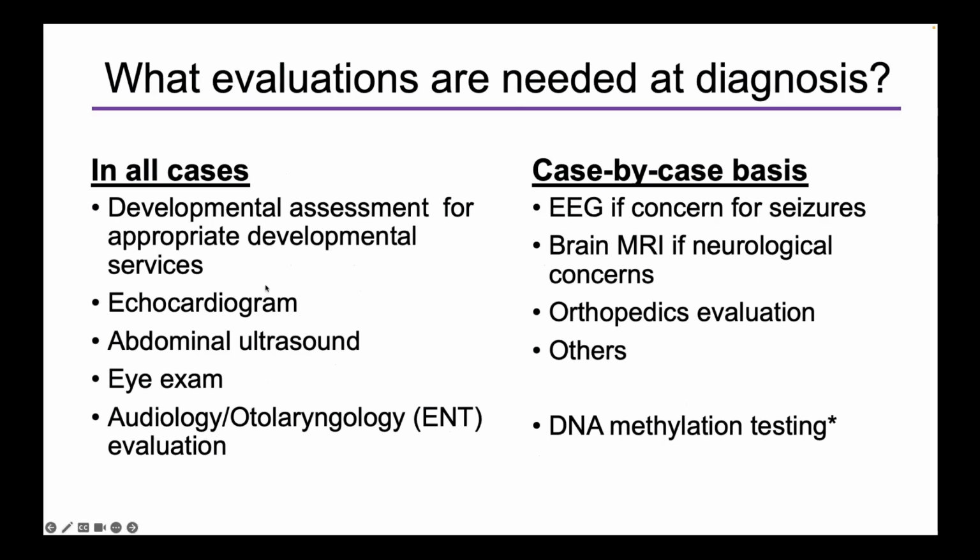So what evaluations are needed when someone is diagnosed with Beck-Fahrner syndrome? In essentially all cases, a developmental assessment is needed. And Dr. Harris and Dr. Eng will talk more about this, but this is to refer to appropriate developmental services. An echocardiogram is needed, and this is an ultrasound of the heart to look for any differences in the way the heart was formed. Abdominal ultrasound, this is just to look for structural differences in the way the abdominal organs are formed, like the kidneys, the liver, the spleen, and others. An eye exam, because we know that individuals with this condition can have vision abnormalities as well as alignment issues for the eyes.